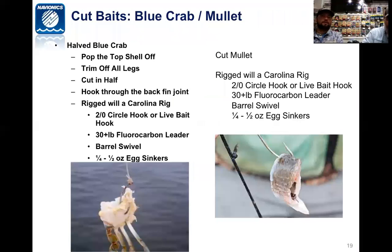All right, enough about artificials. We'll get into some cut bait and live bait here that we'll use, which is very deadly around docks, especially if it's one of your go-to docks that you know is holding fish. It's definitely going to pick up the bites.